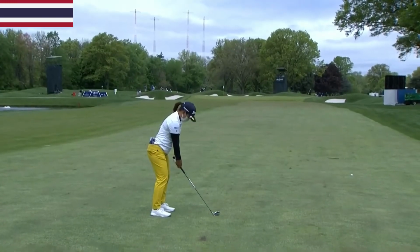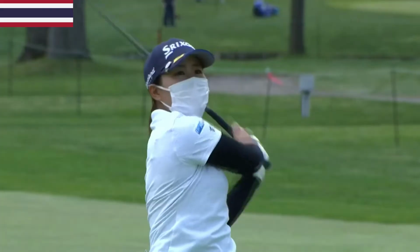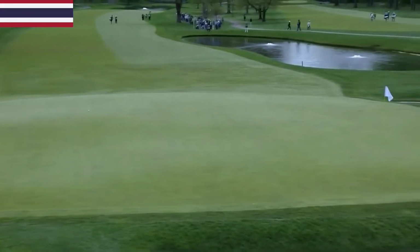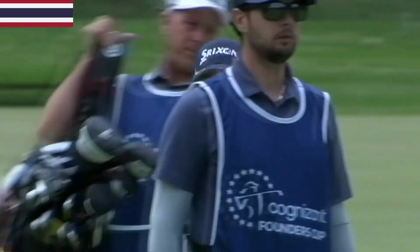One of them was 54 holes, but the two 72 holes with 18 under par and 14 under. Hataoka's second. That's an 8-iron from 155. I think she was just trying to ease that one in there. The wind just picked up as she was standing over it.